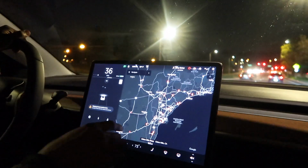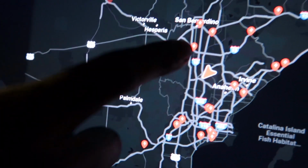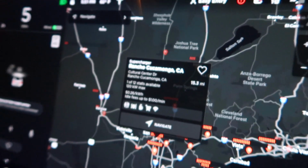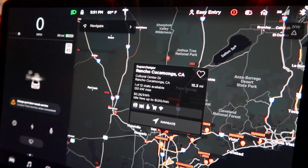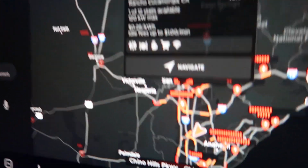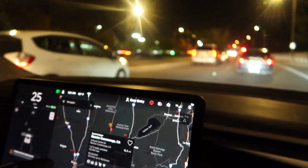So all those little red dots are the superchargers. That makes sense. If you click one, it'll tell you how many people are using them, how many stalls are free, how much it costs, and what's around there. See that too? One out of 12 stalls. So that means 120 kilowatts max. 26 cents per kilowatt hour. So you won't go broke with this car. Except for buying it in the beginning, and after that it's smooth sailing. And you can heart it to save it.